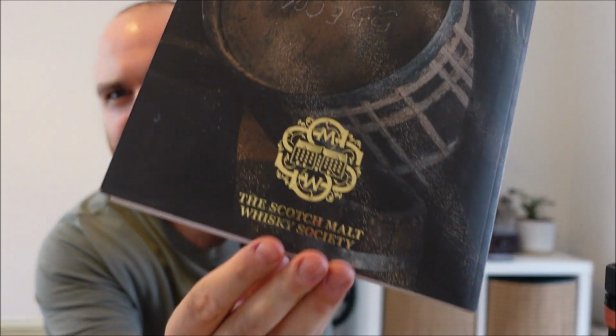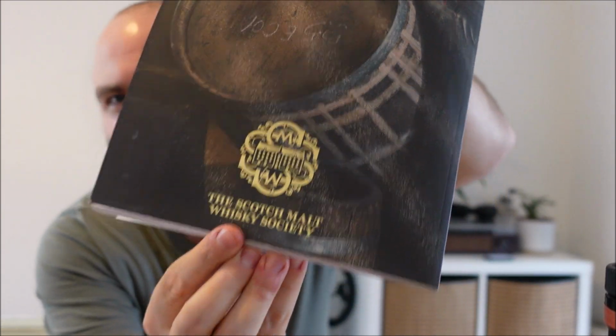But before we talk about that, SMWS are having quite the year when it comes to sherry. And with my purchase came this little book. Well, book, it's a magazine, wonderfully printed with all of their little embossed logos and things on it. This is Scotch and Sherry, a flavour odyssey. This has taught me more about sherry than most articles about sherry have.